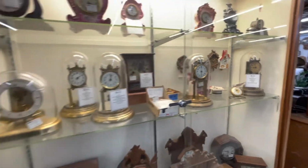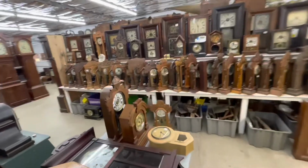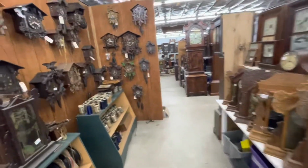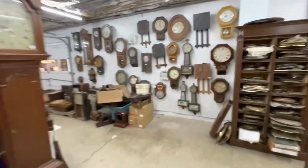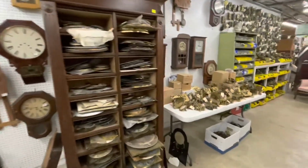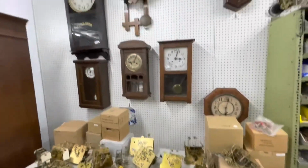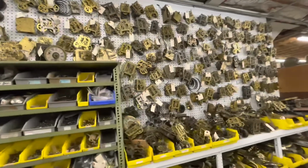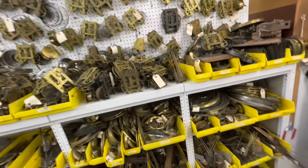And oh yeah, it just keeps going. I remember when they were right across the driveway in the smaller store. This is much bigger. This used to be the furniture part, and now it's all clock stuff. If you can't find the part you need, it doesn't exist. Anyway, and then there is a nice watch department here.